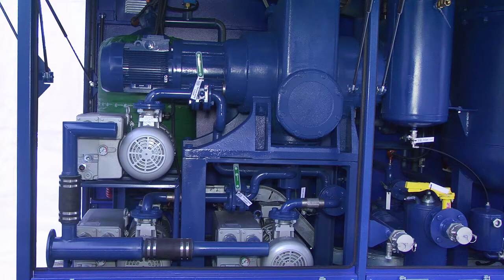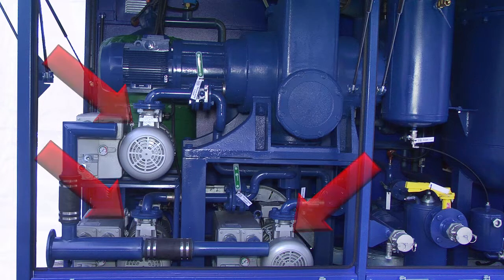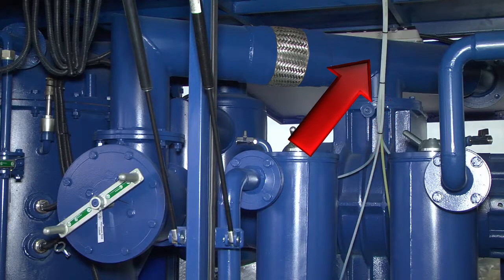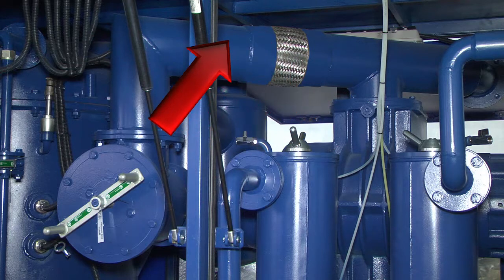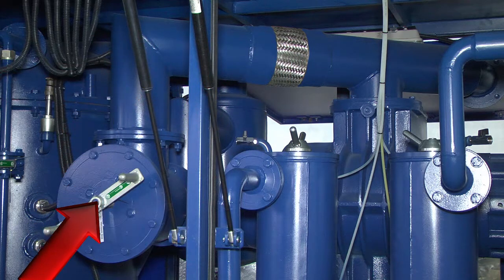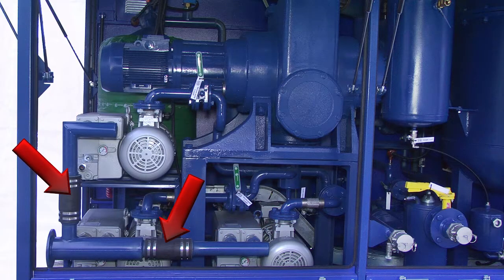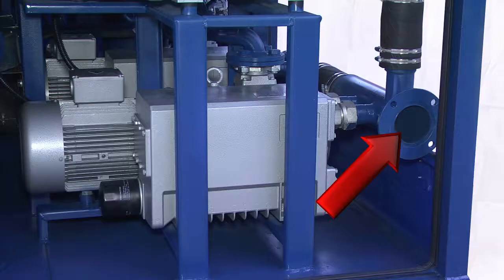Vacuum pump section. The vacuum pump section consists of 4 vacuum pumps and a vacuum booster. The vacuum pump section is connected to the vacuum column and the trap by a vacuum line with stop valve. Vacuum pump exhausts lead to the collector and then to the back wall of the container.